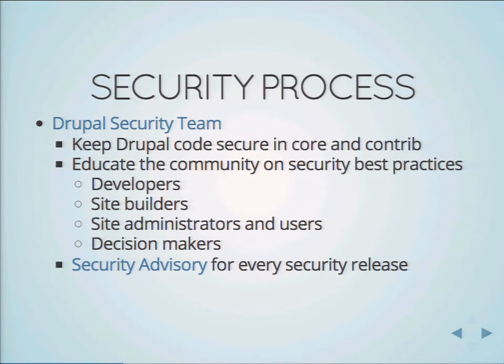So we work with the community and we try to educate the community on the best practices when it comes to security. And that includes the developers, obviously, but also the site builders, the site admins, the users, the decision makers. It concerns everyone. So everyone needs to be kept in the loop. And that's why we have security advisories for every security release. Every time a module gets a new update, a new release because of a security bug, we write an advisory for it.